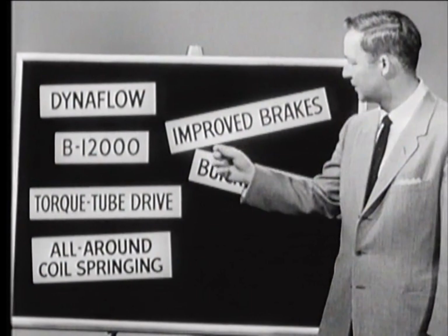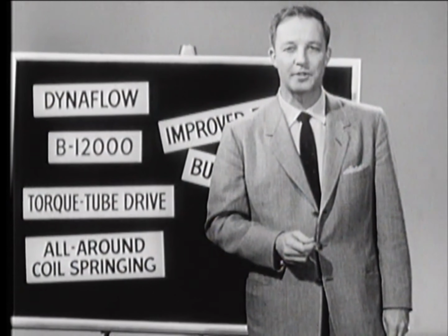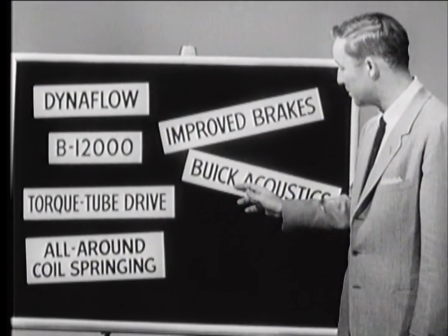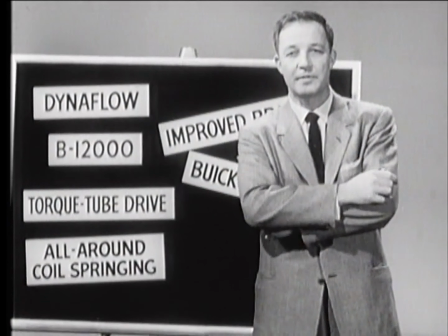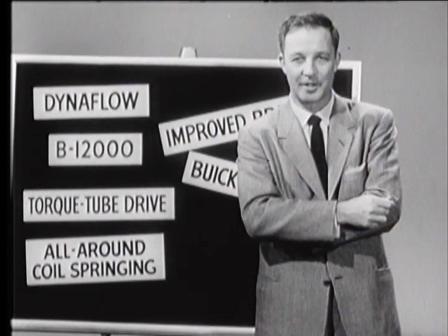Improved brakes. Last year's large-size Roadmaster brake drums in the Special. Aluminum finned brake drums in all the other series. A brake story that can't be beat. And Buick acoustics. Sound deadening throughout the 58 Buick to give you a luxurious quietness that far exceeds anything competition can offer. Not bad, eh?